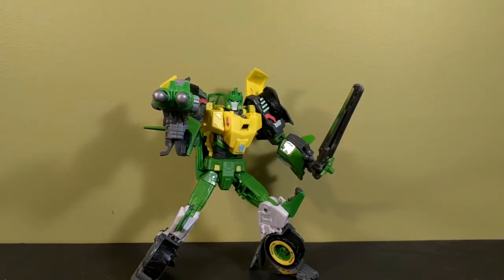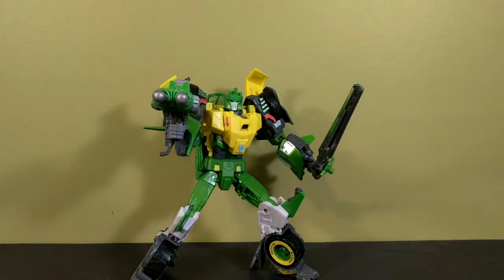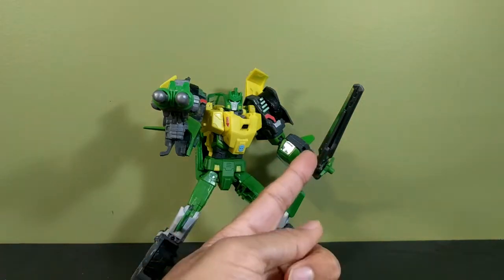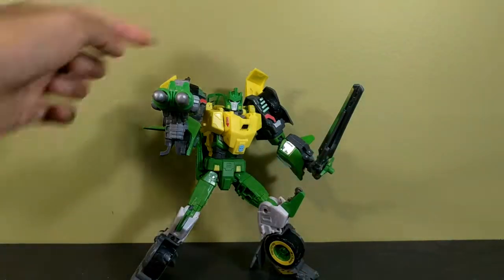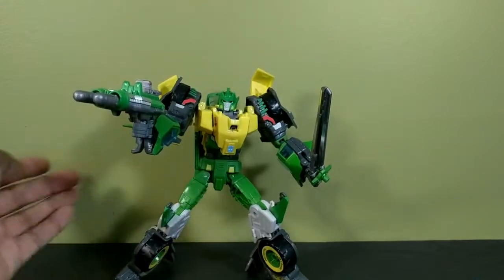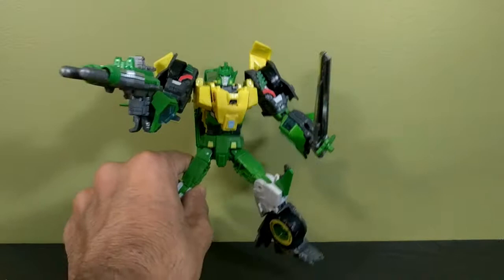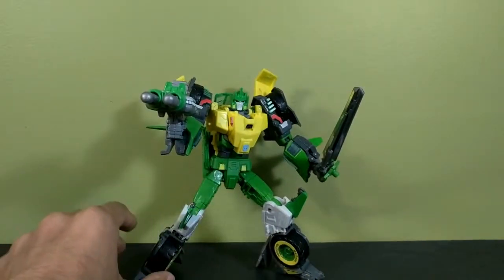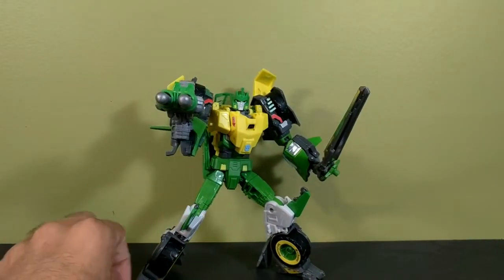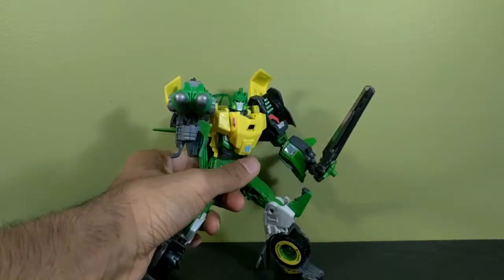Why couldn't Hasbro have just repainted this guy, given him a new head, and did him a Drift? I mean, he already comes with a sword. You could have taken the gun away, given him a new head, and maybe some new armor down here, and it would have been car, helicopter, robot. It would have made more sense, in my opinion, to use this mold instead of what they did. But it's over and done with. Oh well. If you want to repaint this into Drift, go ahead. I think it would make a great Drift.